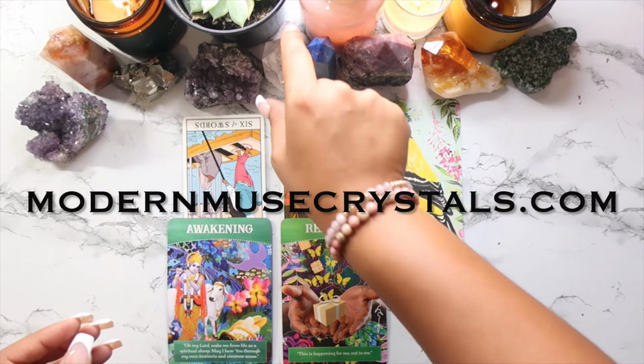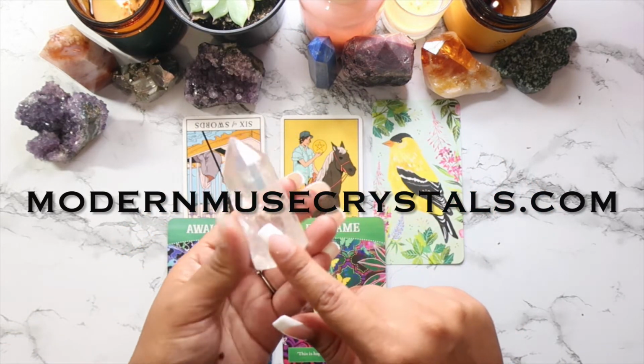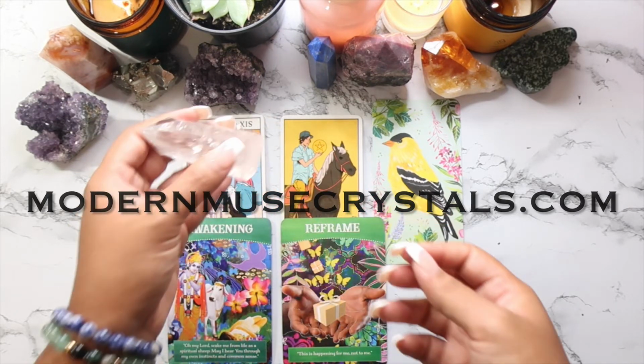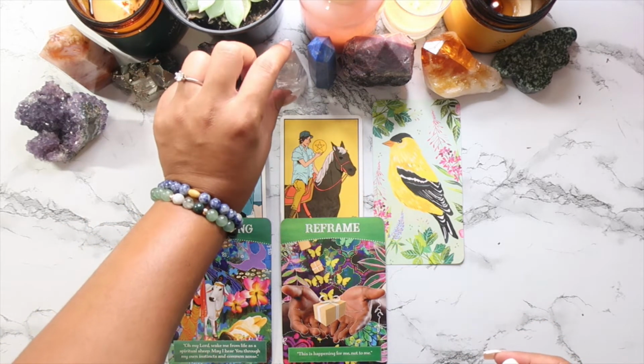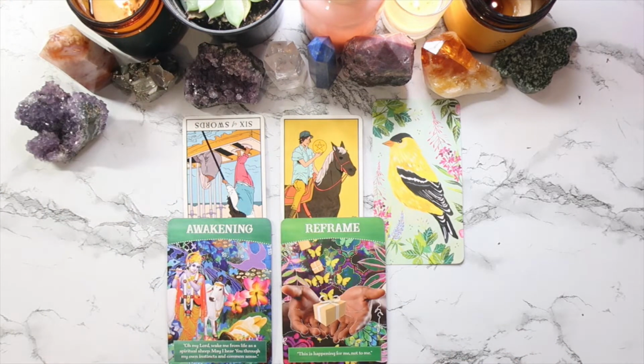Yes, and clear quartz is always a super nice one too to help with your manifestation. It's an amplifier, so it's a great manifestation tool. I love setting intentions with these, so clear quartz is always a good one. Okay, so yes.